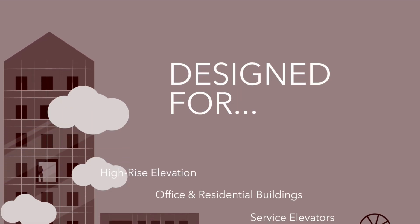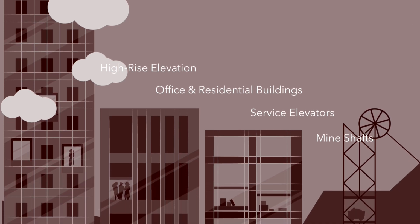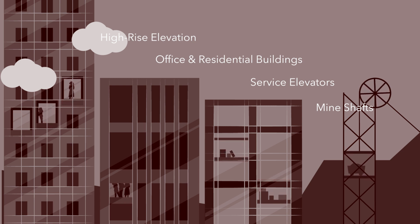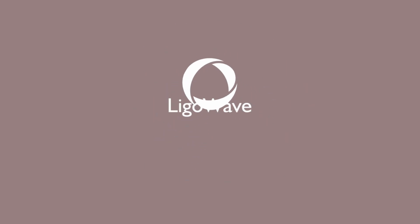LigoWave's DLB series fits a variety of elevator surveillance scenarios, including high-rise elevation, office and residential buildings, service elevators, mine shafts. So whatever your elevator security needs are, LigoWave is sure to have you covered.